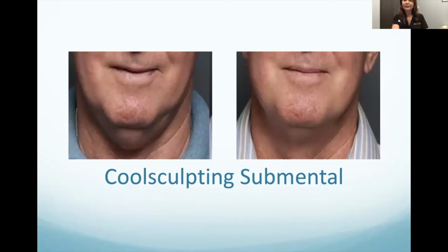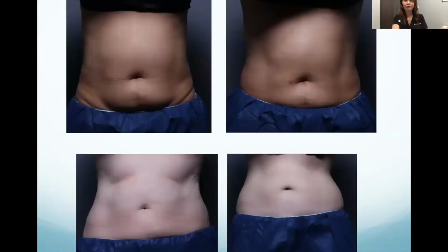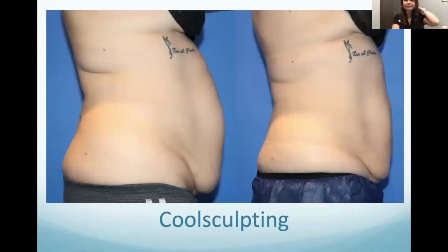Or if you have just very minimal excessive skin, we follow Coolsculpting with a device to help tighten the skin. Now, these are very common results from Coolsculpting to help with that subcutaneous fat. Remember, if you can have that fat and get suction into an applicator, it will work. Again, Coolsculpting does work in all skin types.